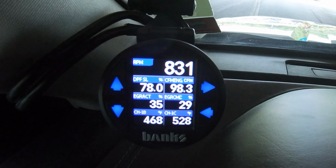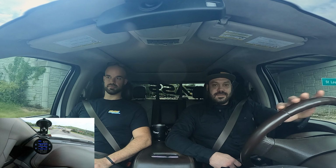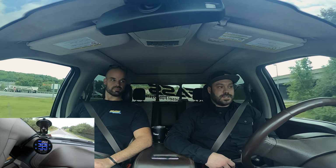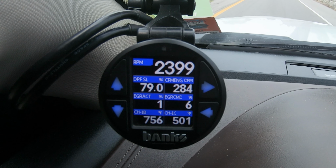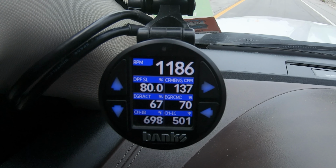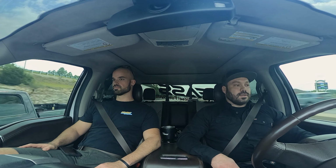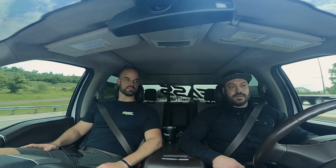All right, so coming into a heavy acceleration scenario here. So under heavy acceleration, you see basically no EGR flow. So that's full throttle. We're at like 1%, but as we let off the throttle, the EGR comes back. And I would say within 5 to 10 seconds of being on the highway moving, we're well past the temperature that we need to start the cleaning process.